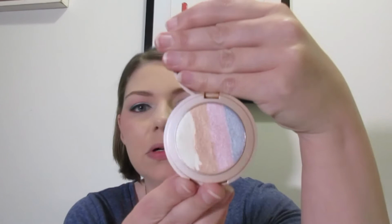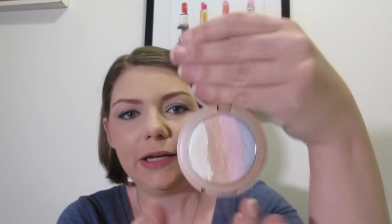Next, I'm gonna use the Tarte Rainbow Highlighter in Spellbound Glow today. Since I'm doing a pastel rainbow kind of theme, I thought it would be fun to use this highlighter. And I've used it a couple of times. It smells like vanilla cake. It's super cool. I love this highlighter.